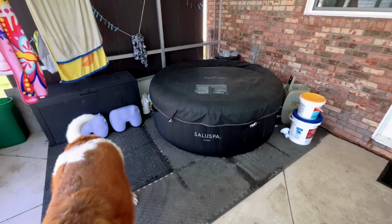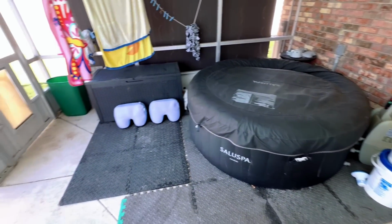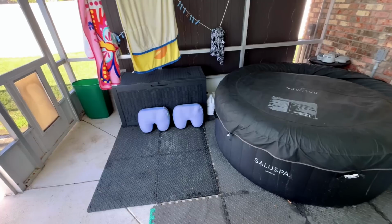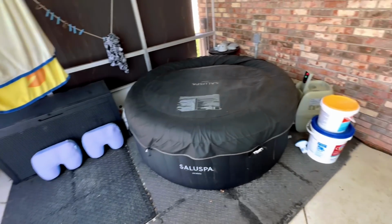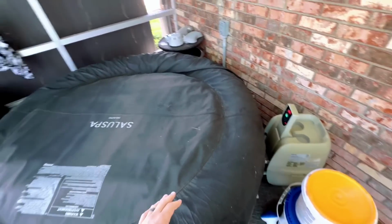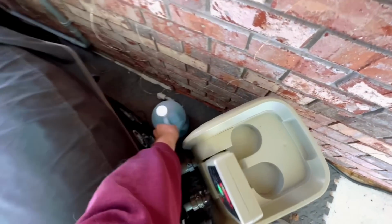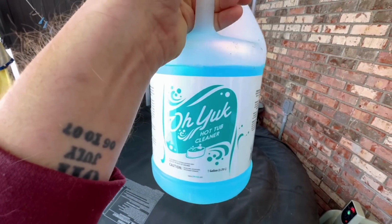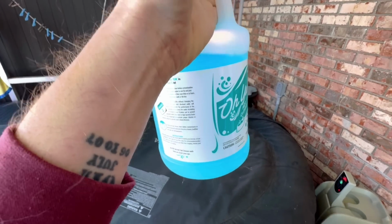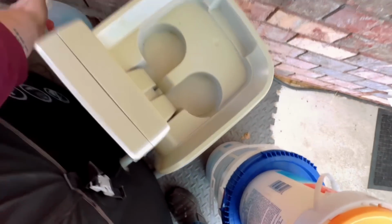Today, I am taking apart our spa. You can see we already got our little cushions out, drained, and got the filter and all that stuff out. What I ended up doing last night after we used it is I shut the heat off and I put in Oh Yuck cleaner. So that's been running overnight.